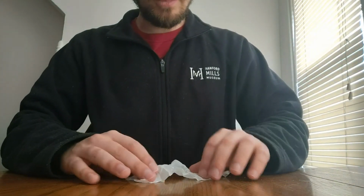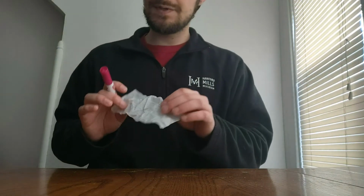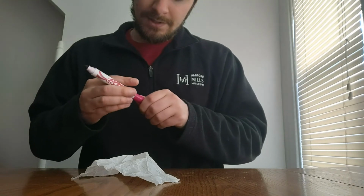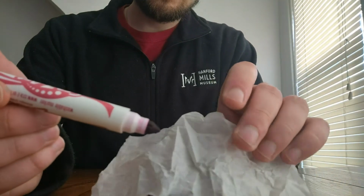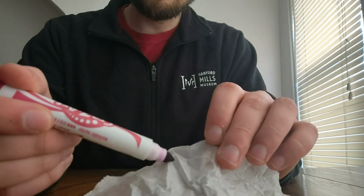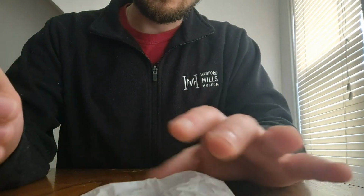And then this is where our marker comes in. On the shiny side, if you've got 2 different sides, for example, if you're using freezer paper, you are going to go over these creases here with the marker. Slightly. You don't have to color the whole thing in, but you want to get a little bit of a layer on there for where the sharp part of the mountain peak is.